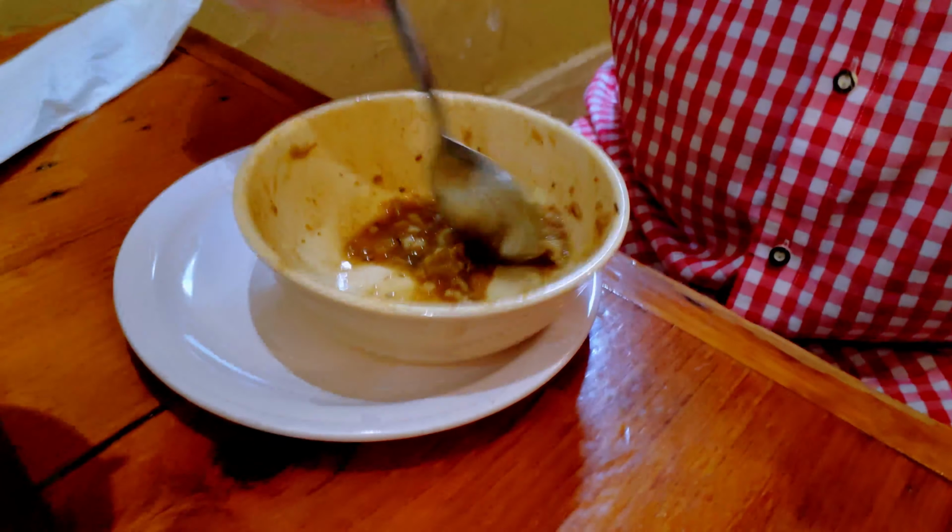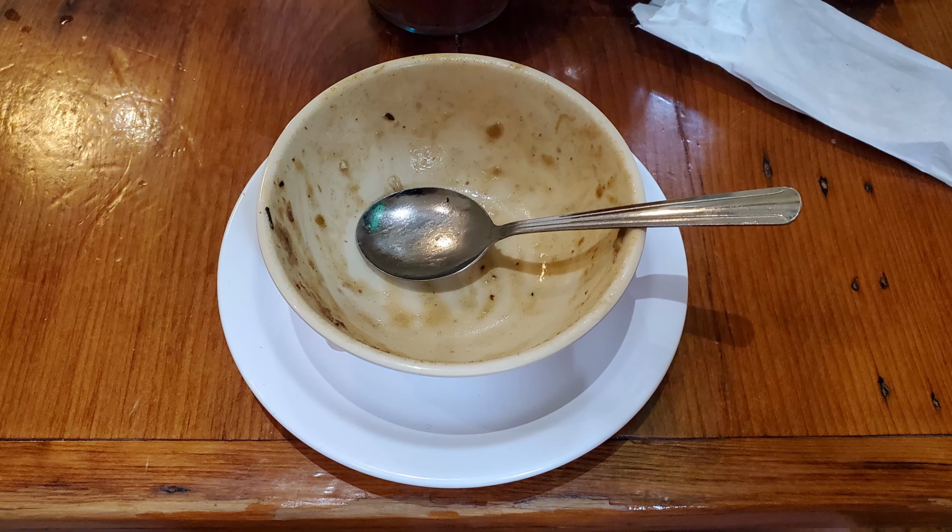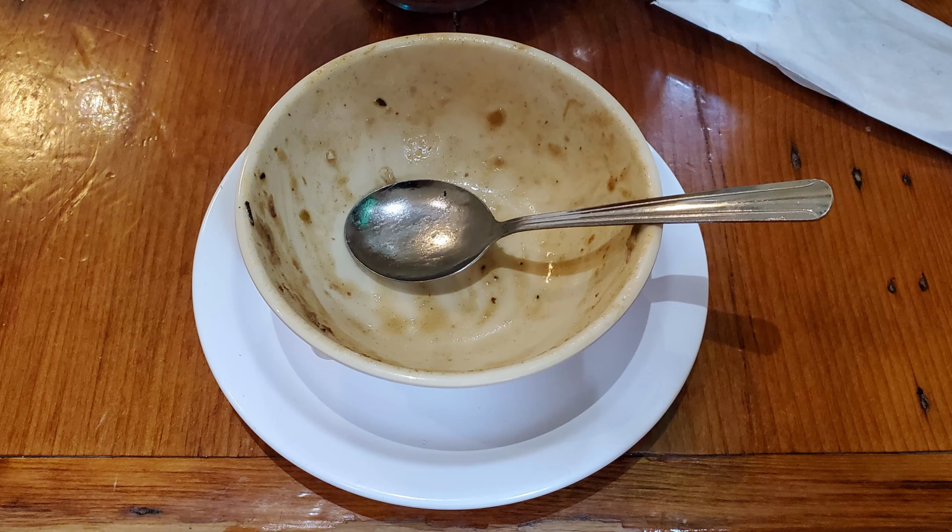This gumbo went down really easy. I think I could definitely make a meal out of an entire bowl, because this cup is the size of a bowl like I mentioned before at other places. I'd be curious to see how big their actual bowl is. It would have to be huge.